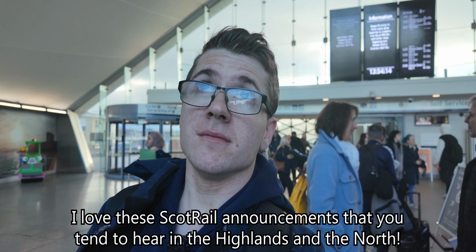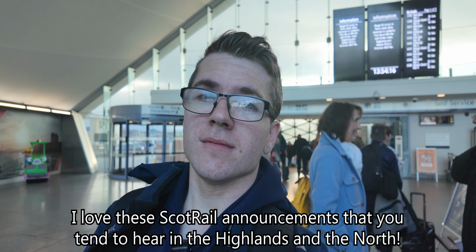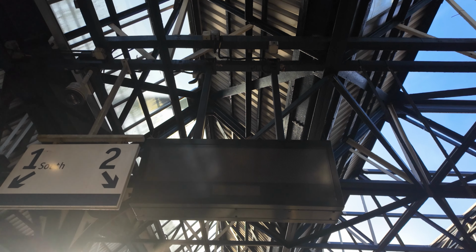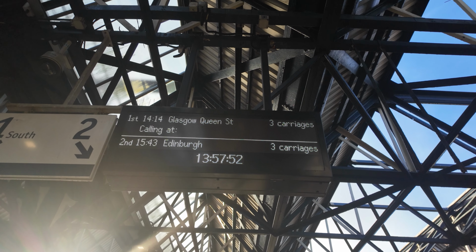Well, it has been a little while since I was up here, obviously, in this station. I love those announcements. That'll be the fast one, that'll be a HST. But we're not getting that one, we're getting the 14, I think it is, to Glasgow Queen Street. Now, it is a 170 because I have checked. And we'll see what it is. Got myself a Greg's and me as well, because why not?